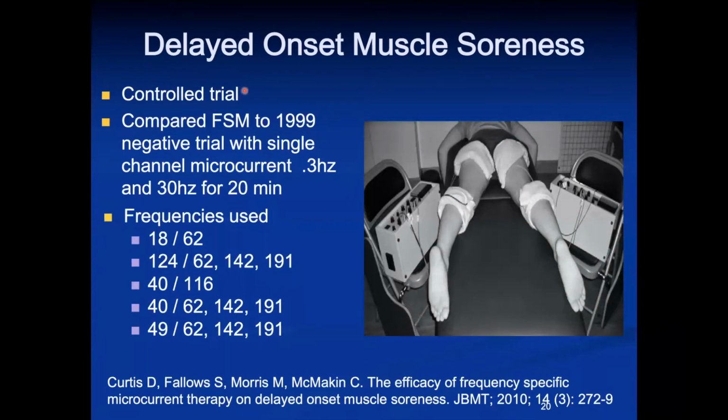So this is actually a controlled trial. It's actually a proper published paper. And it compared frequency-specific microcurrent to plain unmodulated microcurrent that just ran 0.3 hertz and 30 hertz with a single channel microcurrent device. So FSM uses 2 channels, and these are the frequencies that were used, frequencies to stop bleeding, treat the tissue for being torn and broken, reduce inflammation, and then vitality.